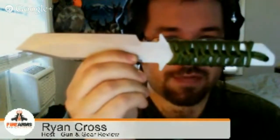So the MSRP is $24. That's listed on the Master Cutlery website, but you can get it on Amazon for like $10.93. So super inexpensive knife for what this is. I mean, I've seen smaller, cheaper pocket knives that were more expensive than this for $11. So can't really beat it there.